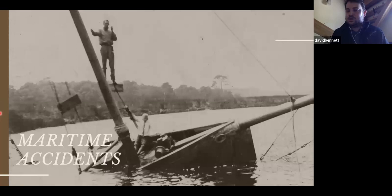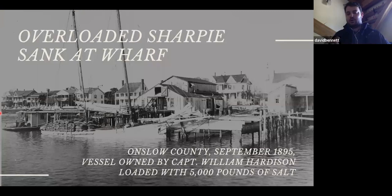And then I'm just going to touch quickly on maritime accidents, because maritime accidents kind of help us tell the story. There's all sorts of information that you find on boats and crew and owners and all sorts of things. But there's a good story here, a quick one. There was a Sharpie that was overloaded in Onslow County with salt. And when the captain walked away, the boat sank. And when he came back, it was underwater. It was just a total loss. They put way too much cargo on the boat.